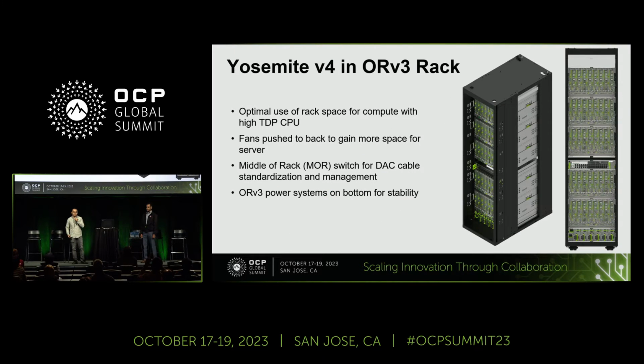Putting a Yosemite V4 chassis into the ORV3 rack, each ORV3 rack can support up to 5 Yosemite V4 chassis and 40 servers. It optimized the use of rack space for compute with high TDP CPUs. The fans are pushed to the back, leveraging the open space on the sides of the ORV3 rack bus bar to get more space for the servers.